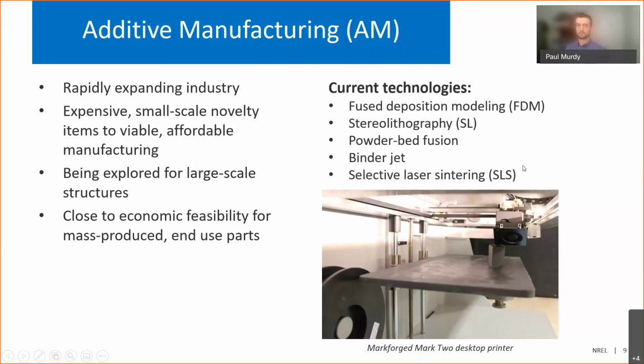So a few of the most common technologies out there: fused deposition modeling, probably the one most people know. Here's a photo of one of our newer desktop printers in action, the MarkForged printer, which can also print continuous carbon fiber filaments. Stereolithography, powder bed fusion, binder jetting, I'm probably going to touch on today for printing of metallic structures and ceramic sands, and selective laser sintering as well is pretty common in aerospace.